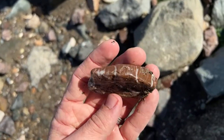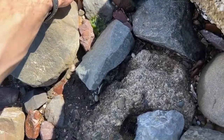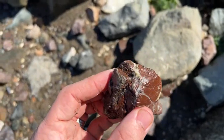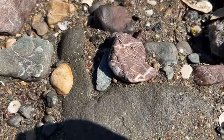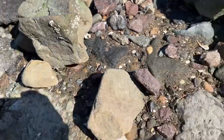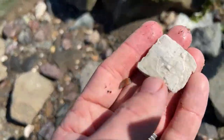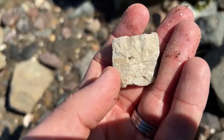That one's cool. Although I'm seeing the beach is a lot of this. I'm getting less and less excited about it because it's a lot of that stripy, veiny quartz rock. And there's quite a bit of, oh, what are you? You're very different. Looks like chert. What's this chert doing here?